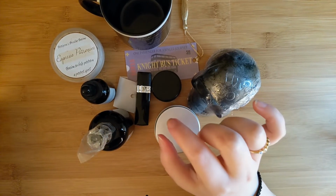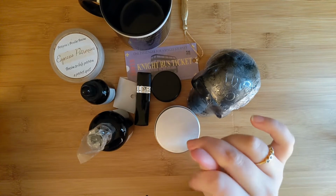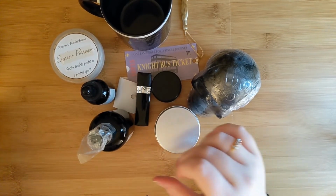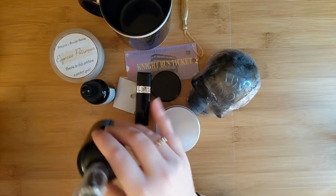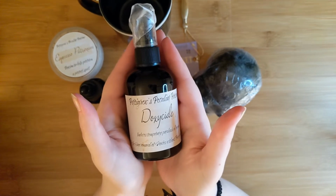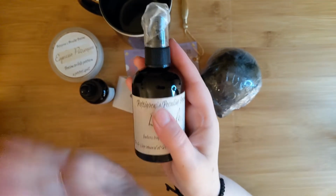Ooh, we've got blackberry scone again. It's a room spray, as I said, and it'll keep those buggers away. Alright, so what better way to get rid of an enemy than by using the scent of blueberry scone? I love it.